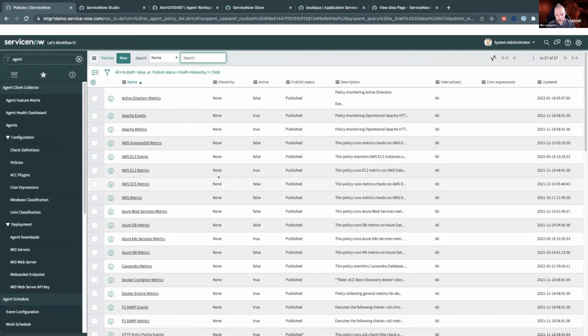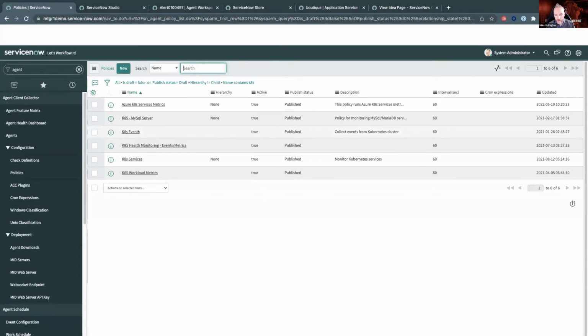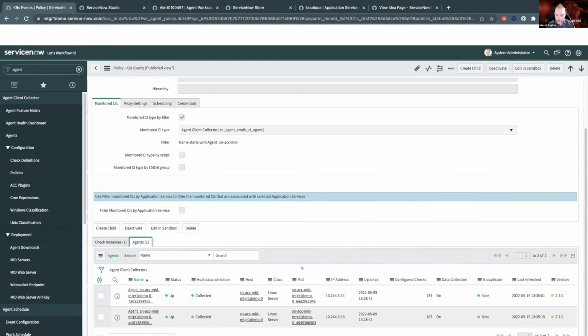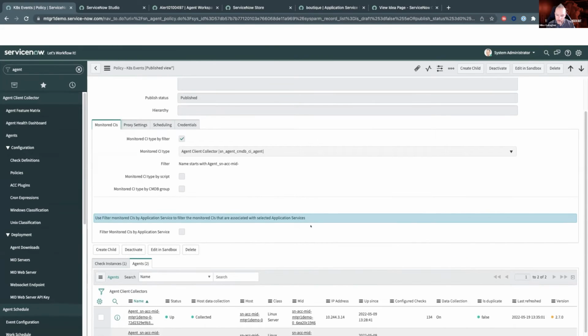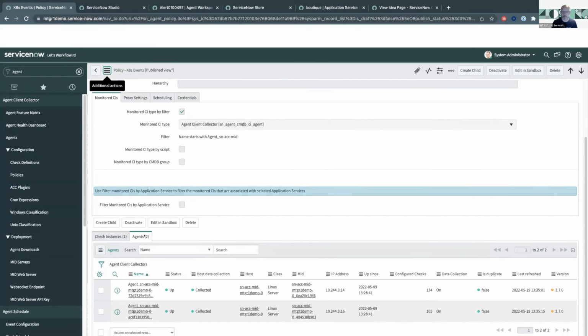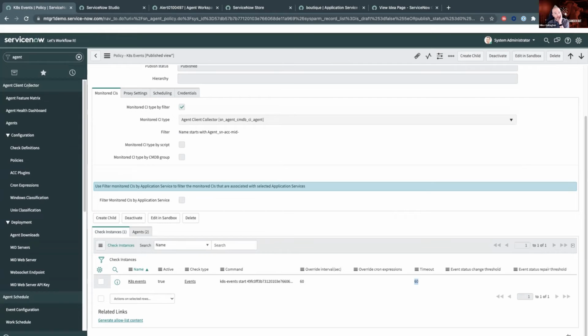Yep. So if I look for Kate's here. Yeah, here's this Kate's events check that it's got configured. And it's registered to both of my mid-server agents. And where did I see that timing? Oh, hang on. Is it on the check instance tab? I'm trying to remember as well where we saw that. There it is. Yep, you're correct. Here it is. Every 60 seconds. So it goes fairly quickly.